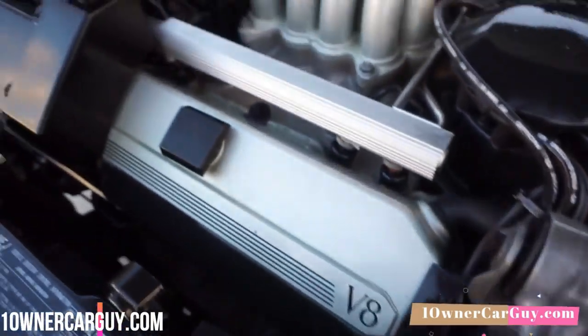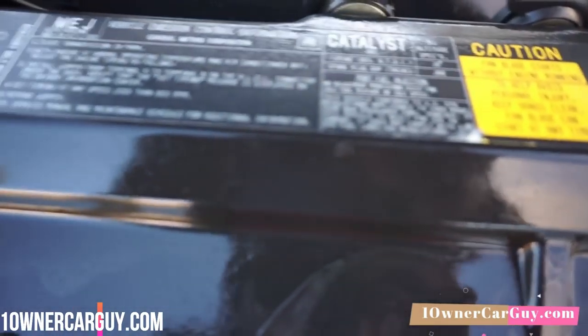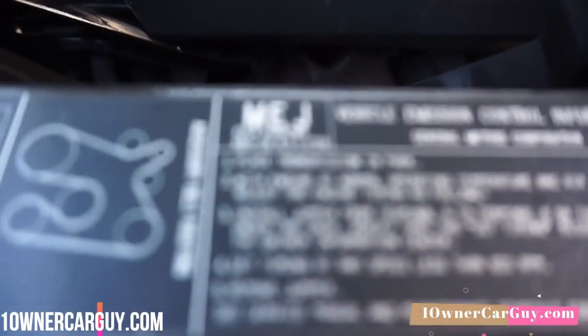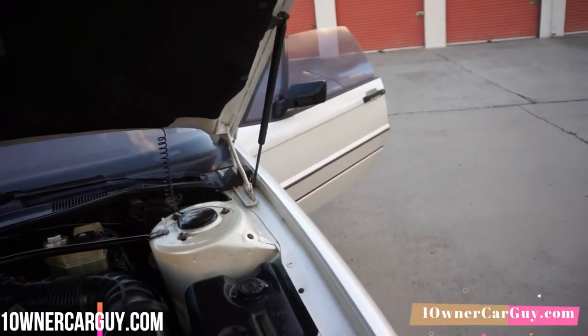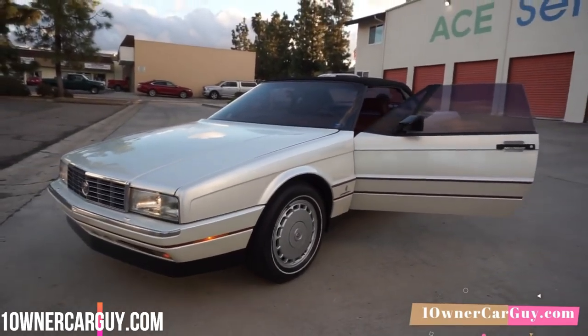So, that's your motor. That's under the hood. 4.5? What is this one? Yeah, 4.5 liter. Hopefully that's clear enough for you to see. And the hood struts have gone bad on this. I can replace them if you want. They're about 15 to 20 bucks on eBay.